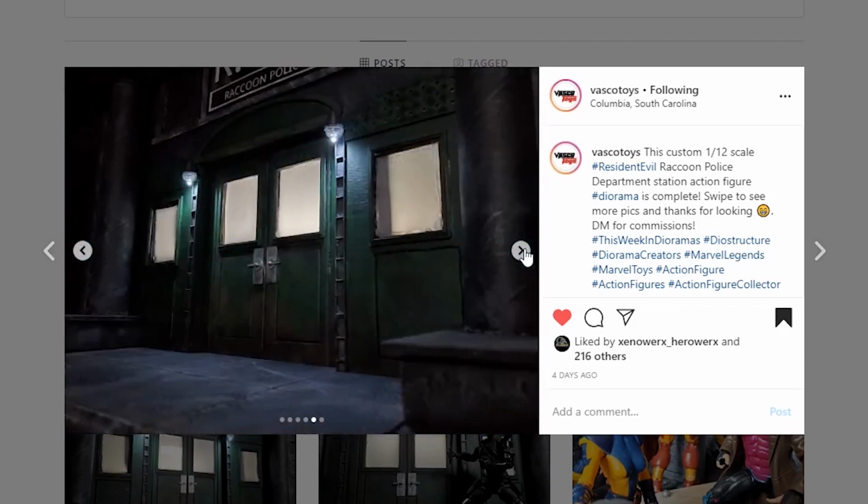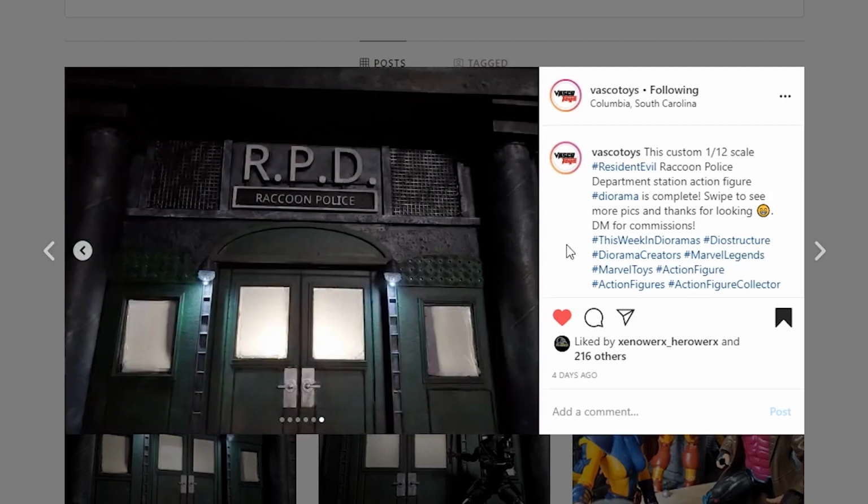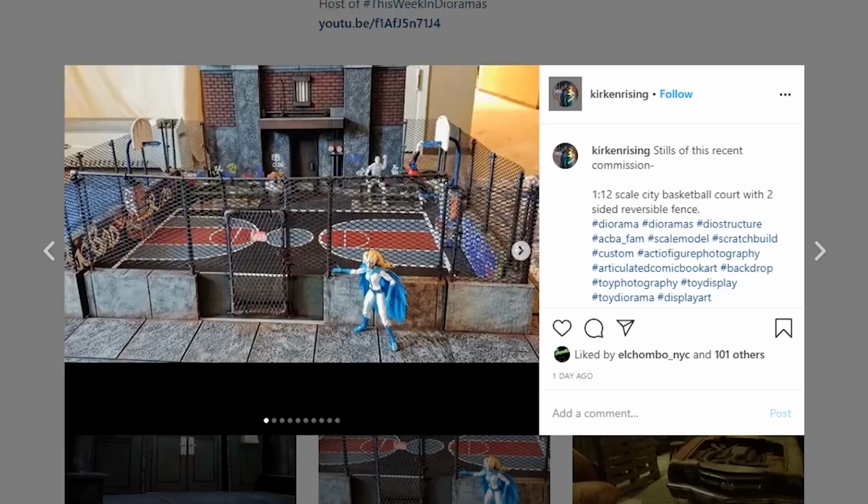Wow, what an awesome piece. So great job to Vasco Toys. DM them if you are looking for any kind of commissions. You can see they do some really, really awesome work. Next up, coming from Kirk and Rising, is a really cool piece.